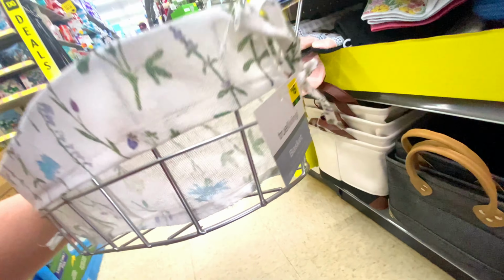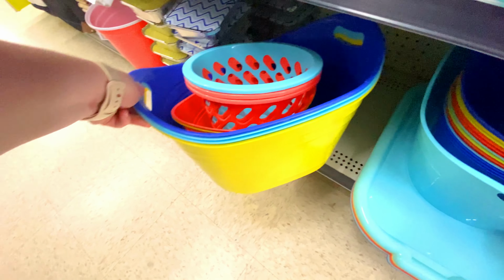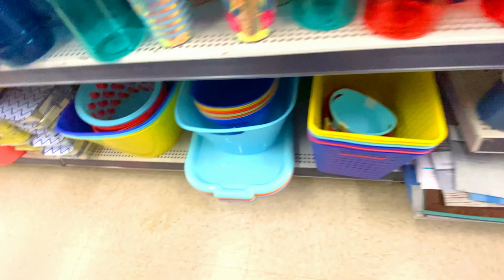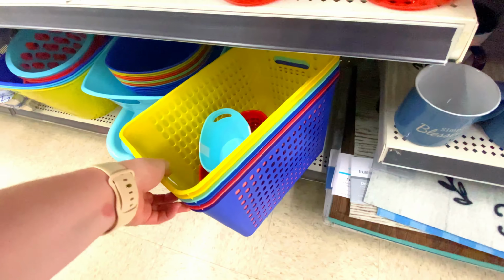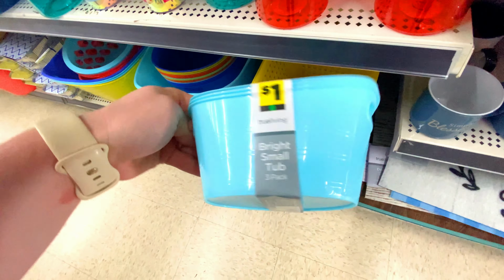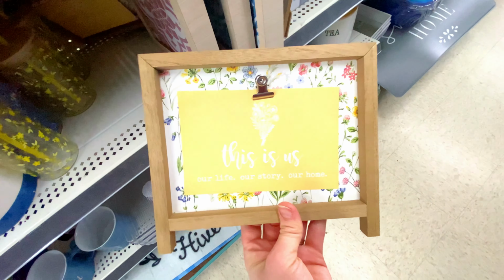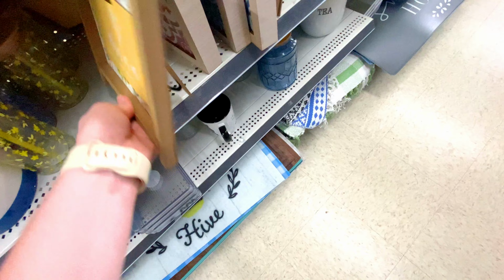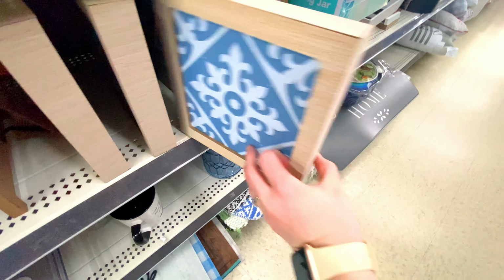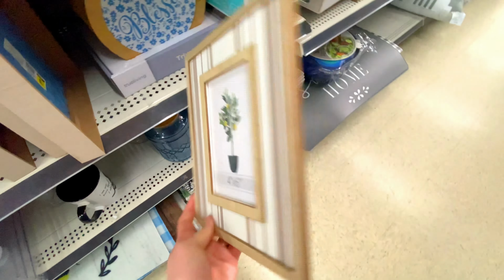I was kind of having a hard time finding the price. There it is, $6 for that. And they had some random baskets out. They'd be great for organization. Looks like they'd be great to put outside, put some grilling stuff in it. I don't know. But then they have some cute kitchen decor, and then living room decor. Really nice. Some of the stuff I've kind of seen before.